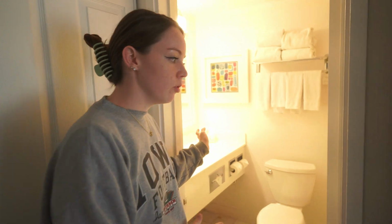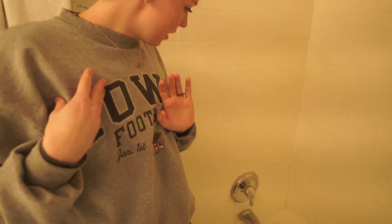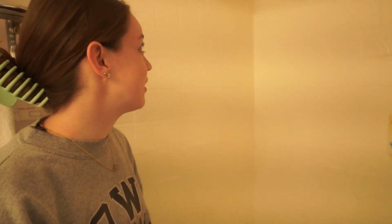And then here's the bathroom. Forewarning, bathroom is a little dated. Yeah. Not the best shower we've ever seen. It's very old. It looks like someone kicked it. And it's like an indent into the wall. Yeah, it's definitely very old, but it's clean.